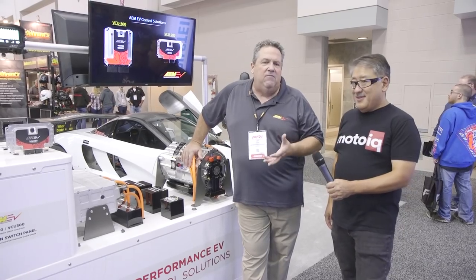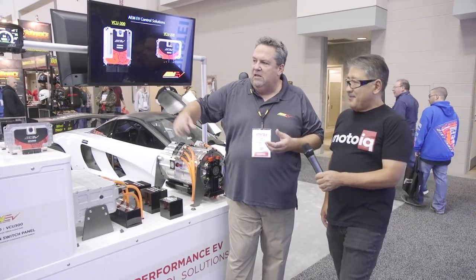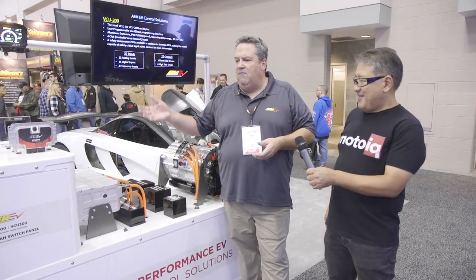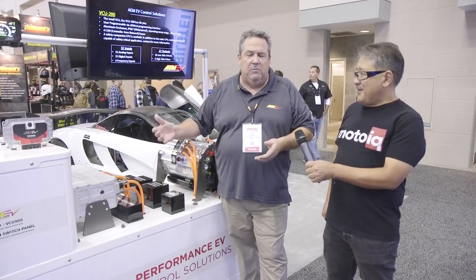So it can be handled very safely with just a little bit of education, and a lot of the features that are built into this are to identify if something's not right. They're to identify if you have a ground fault where maybe the chassis is grounded to the high voltage battery when it's not supposed to be, or the fact that the battery is still powered up, or the contactors are closed even though they've been told to not be closed. So these are all failure modes that can be identified.